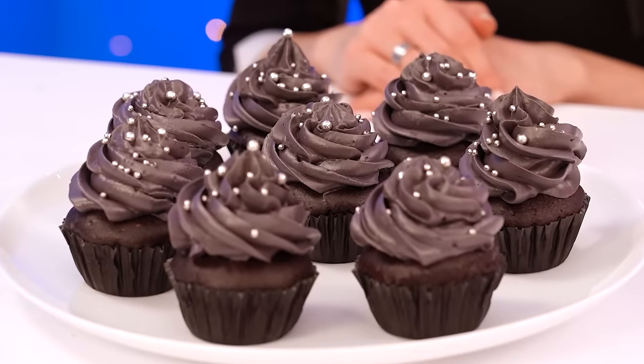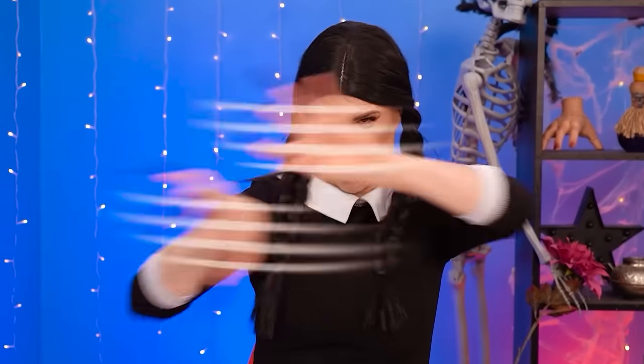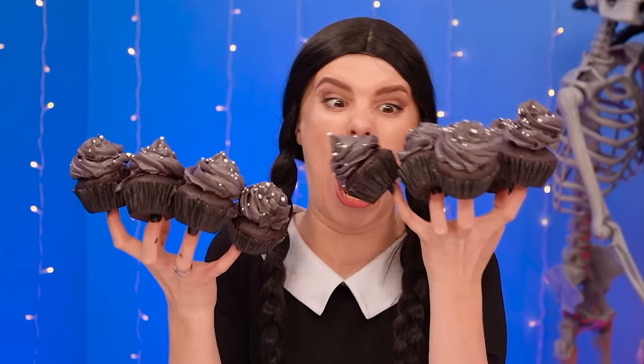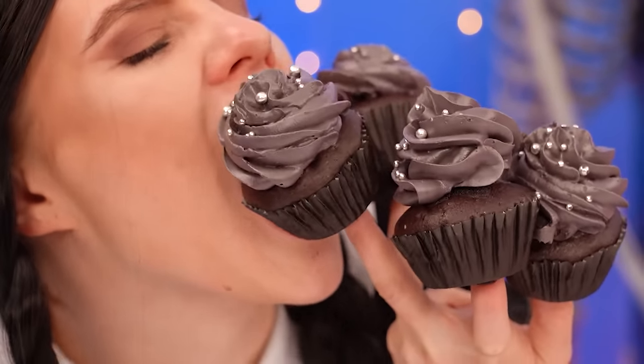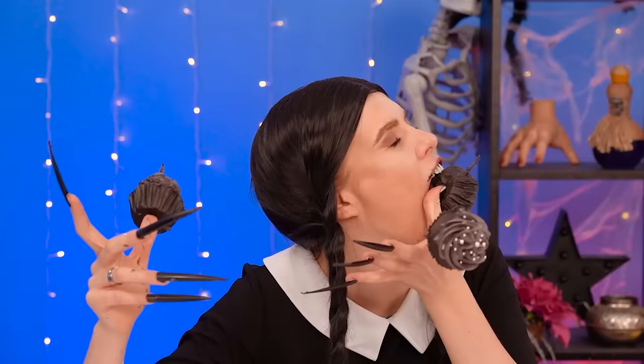But these black cupcakes, that's definitely up my alley! Here we go! Nails, grow! Ta-da! Yeah! I'm unstoppable now! OMG! Each nail can hold a cupcake! Wednesday's like a sassy black cat! Nom nom! No cupcake left uneaten! Nom! Final bite!